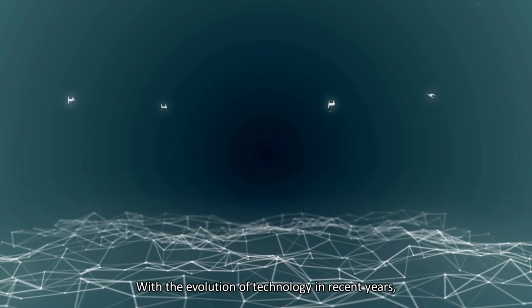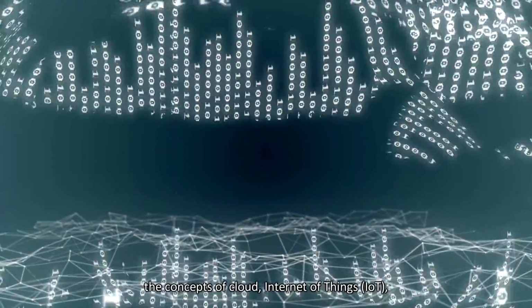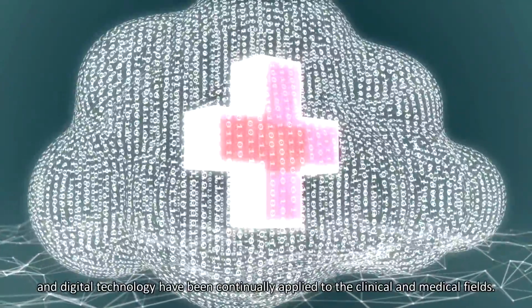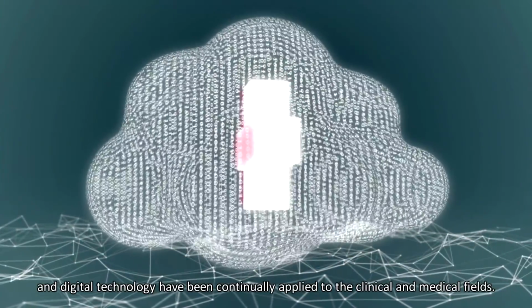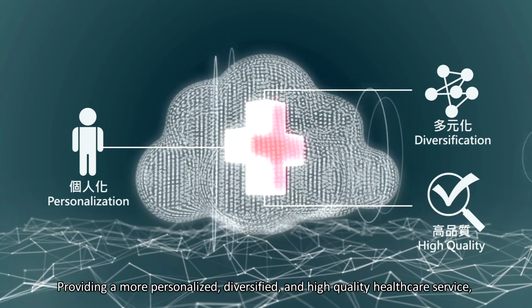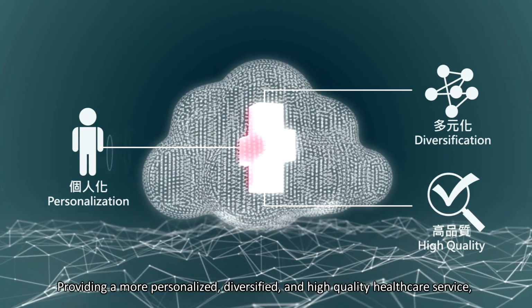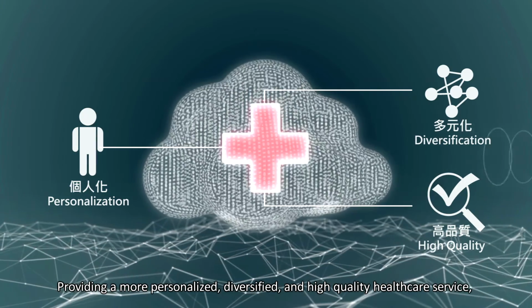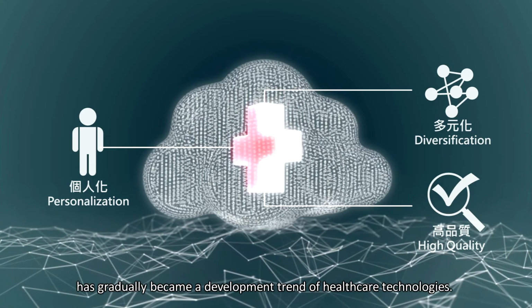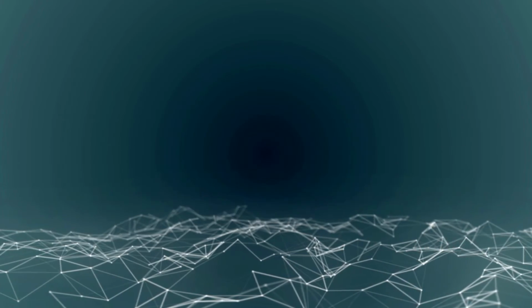With the evolution of technology in recent years, the concepts of cloud, Internet of Things, IoT, and digital technology have been continually applied to the clinical and medical fields. Providing a more personalized, diversified, and high-quality healthcare service has gradually become a development trend of healthcare technologies.